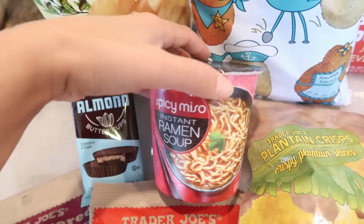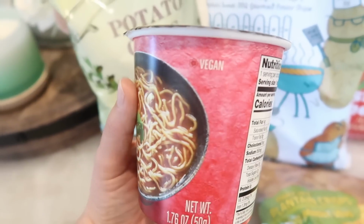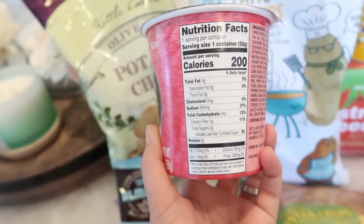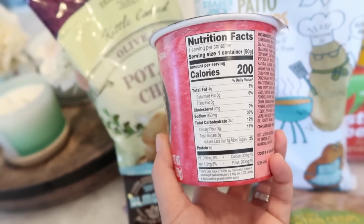Next up, this is a brand new item, the spicy miso instant ramen soup. And yes, it is vegan. Let's go ahead and check out the back. So a serving size is 1 container at 200 calories, 4 grams of fat, 850 milligrams sodium, 34 grams carbs, 3 grams fiber, 2 grams sugar, and 8 grams of protein.